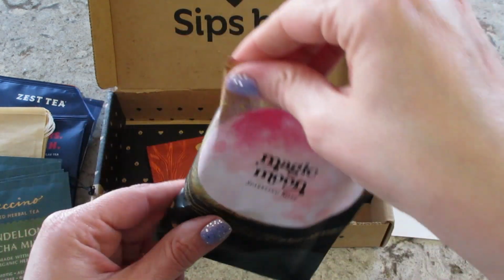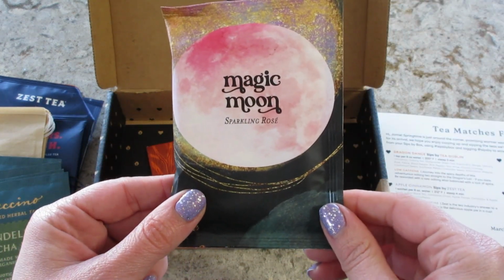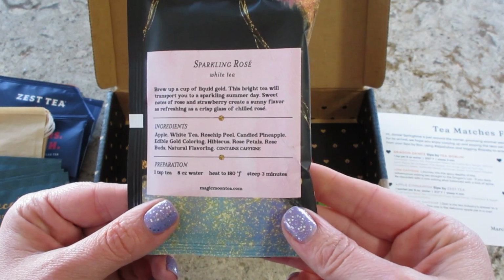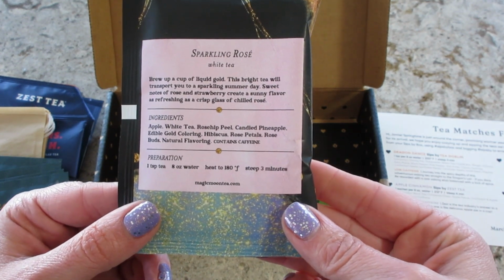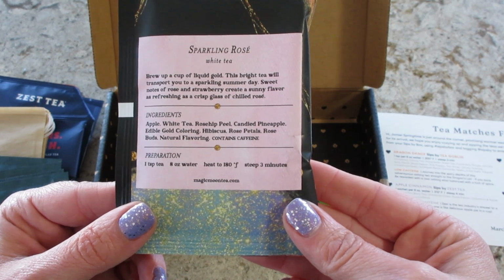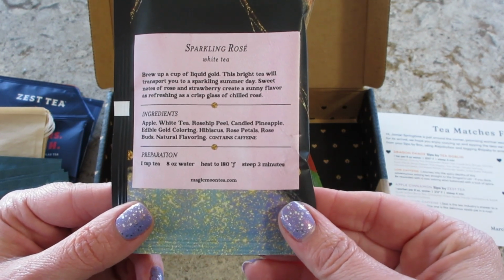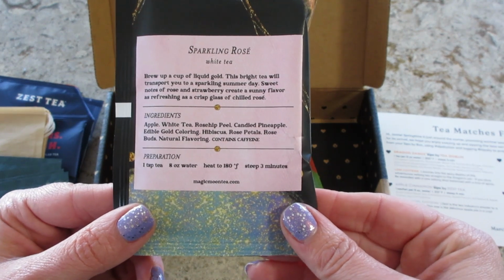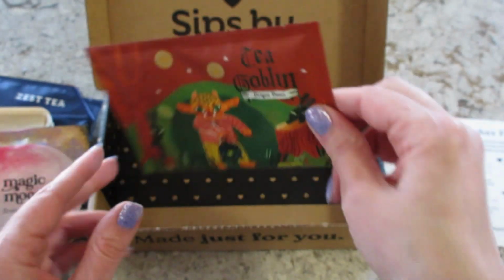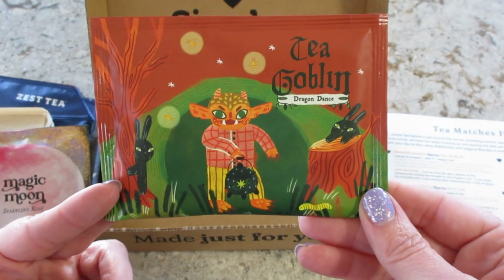Here's some loose leaf tea from Magic Moon, Sparkling Rose. Brew a cup of this liquid gold. So it has apple, white tea, rose peel, ooh, candied pineapples. Something last month I think had pineapple in it. It was so good. And I know I've gotten stuff from the Tea Goblin because I love their packaging.